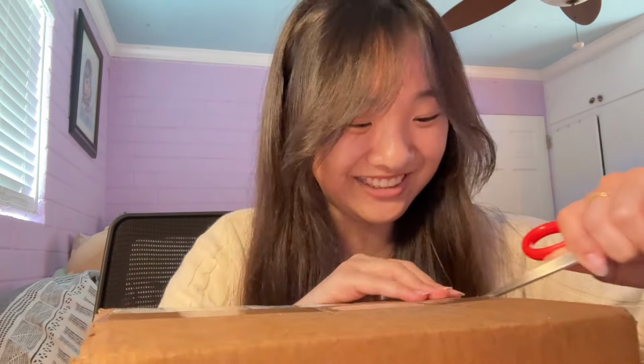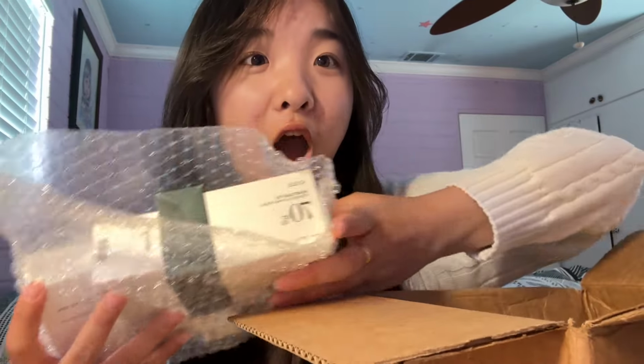I just got back home from school and it's around 3 p.m. But I just got a PR package from the skincare brand Anua. If you guys can't tell, my skin has been really bad, probably because I've been really stressed this past month. This will save my skin. I'm actually freaking out, guys. Oh my gosh. This is everything that I got.